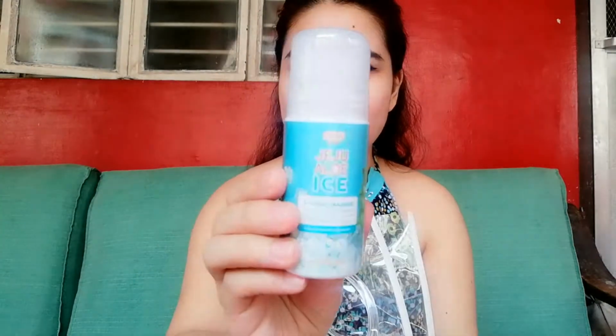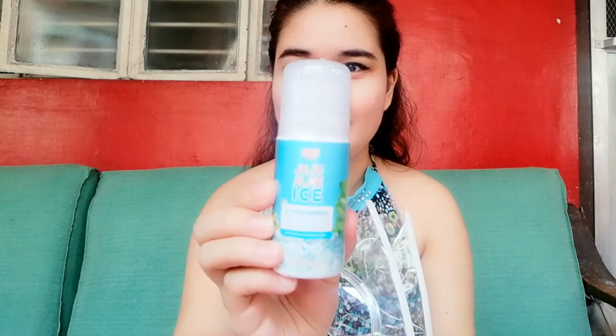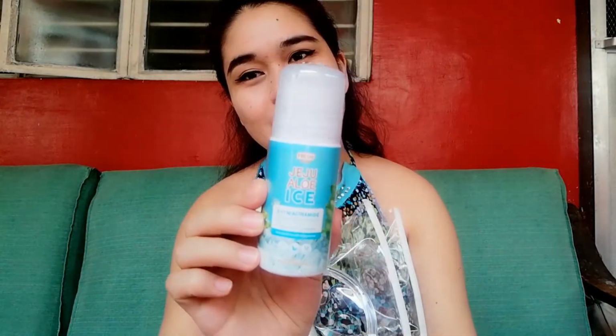Yan, papakita ko na sa inyo yung apat na variants ng deodorant na Fresh. Right? For the first is yung Jeju Aloe Ice. Jeju Aloe Ice. Ta-da! Cute! There you go. Ayan. Ganda no? Cute talaga ng packaging. Ang cute niya. It's a 50ml. Tapos, made in Thailand siya. Kung napansin nyo, yung mga skincare product ng Fresh is made in Korea, pero yung mga deodorants pala nila, ngayon ko lang ito nalaman na made in Thailand pala sila.